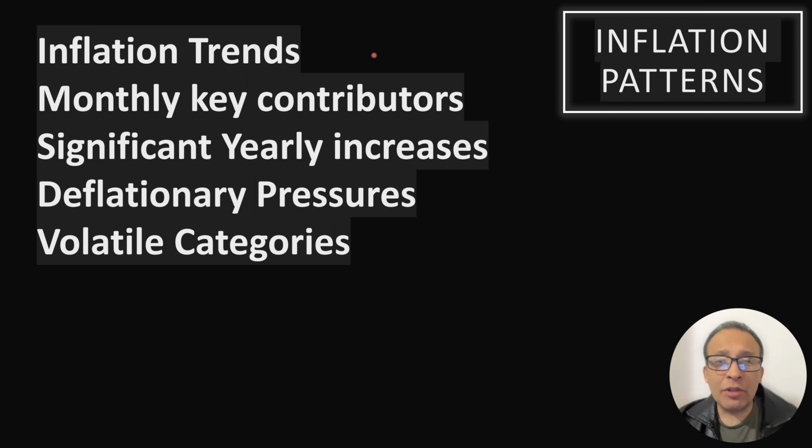What are the key contributors to monthly changes? Shelter and gasoline. These were the major contributors to the monthly increase. Shelter costs are consistently rising and gasoline prices have seen a notable uptick. Energy. Energy prices increased, particularly gasoline. Food. The food index was unchanged overall, but we saw mixed movements within food categories.